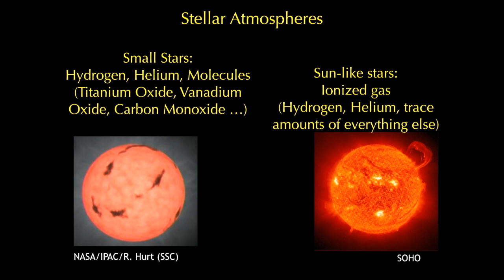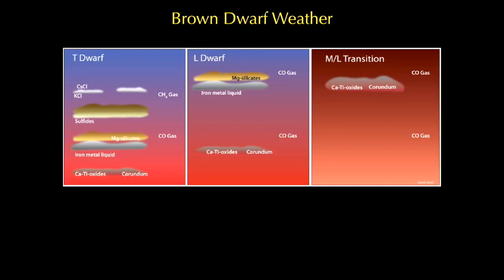And it gets even better for the brown dwarfs. Because not only do we get these molecules, you actually start to get clouds forming in the atmospheres of these objects. And so when you go from M to L, you start getting calcium oxide, titanium oxide clouds.